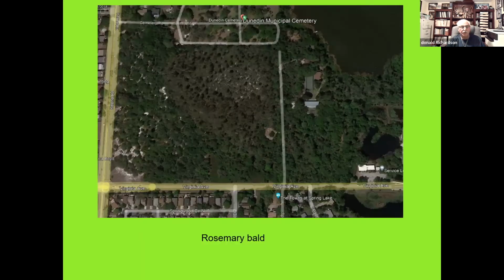Here's a recent aerial, just taken from Google. In the central portion of the aerial, the white sandy area that looks like a little oblong egg is actually the Rosemary Bald. Then you have sand pine scrub around it that transitions into flatwood and other species. That Rosemary Bald was unique because almost 50% of the ground is covered by rosemaries, and at the time, most of those rosemaries were 25 years old. Now that was almost 10 years ago. So this site is going to need some kind of management in order to sustain it so that it doesn't become overgrown.